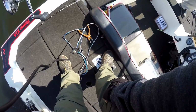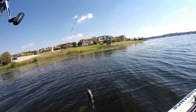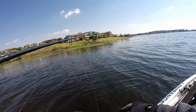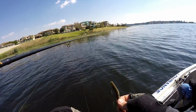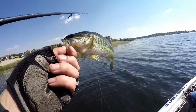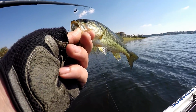Holy crap, dude. Took you hard. It took me hard straight into the grass, and I think then I started pulling a whole lot of grass with it, and it felt bigger. Look at this. This little guy made us think we were on to like a 2 kilo. Little bugger. You cute little shit.